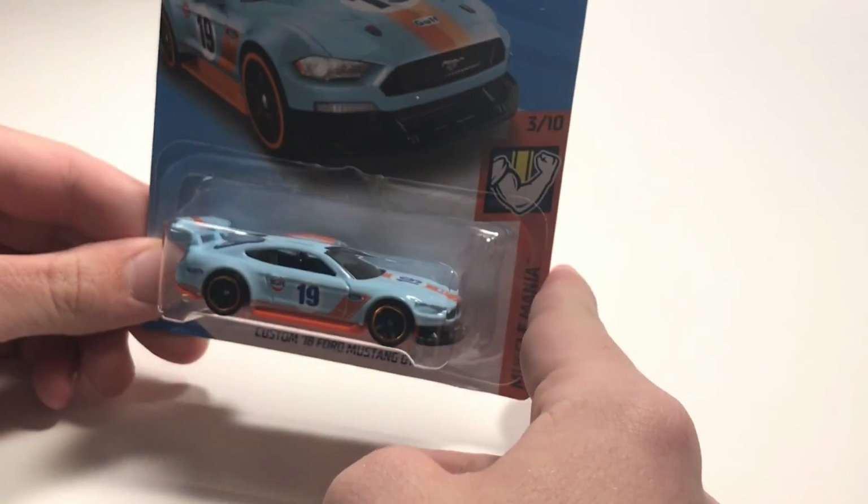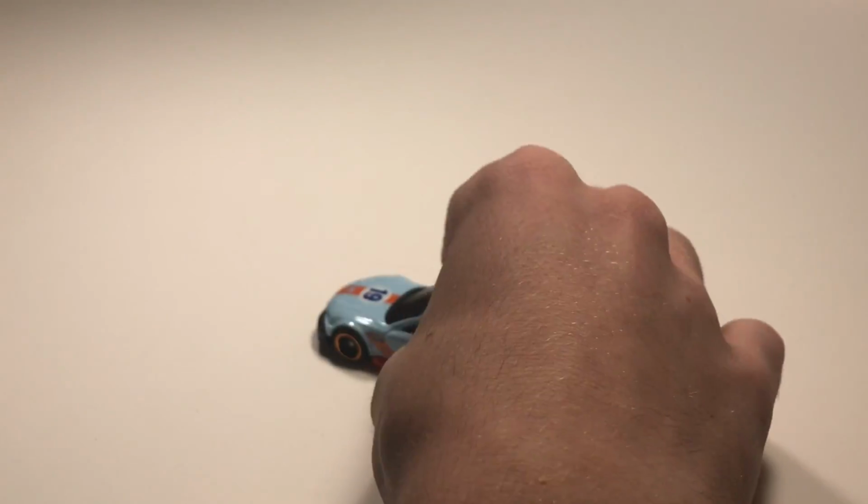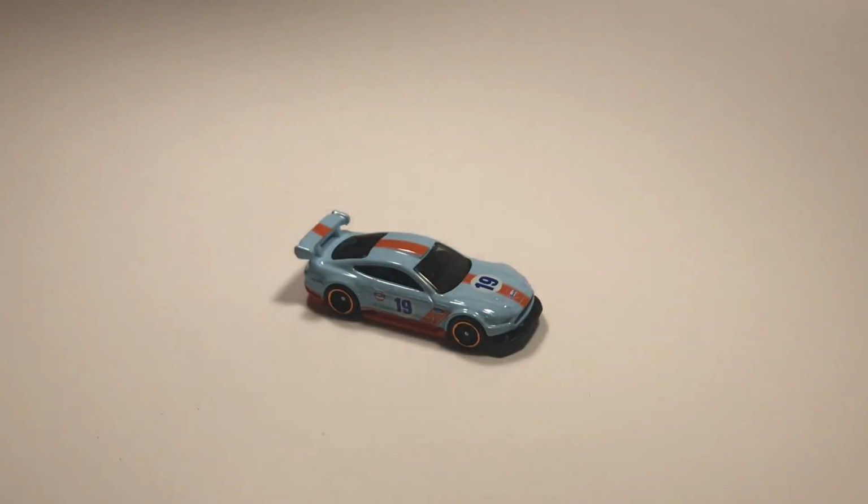And then maybe my second or even first favorite car in the case behind the Tesla is the Custom '18 Ford Mustang GT with the Gulf livery and the adjustable splitter. Just take a look at that. That looks like a car that's mean and ready to race. I'm definitely going to use that in some GT tournaments, that's for sure.